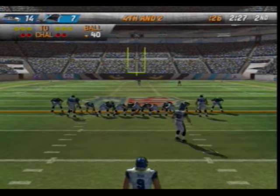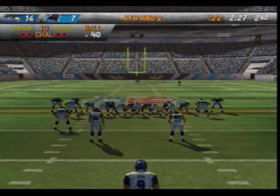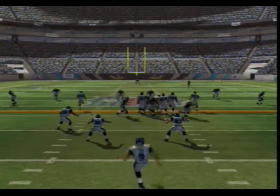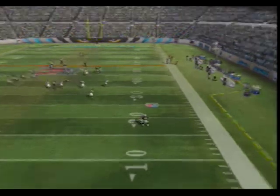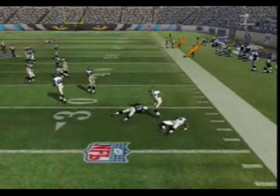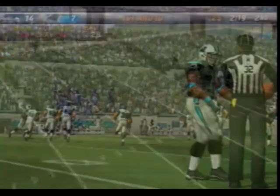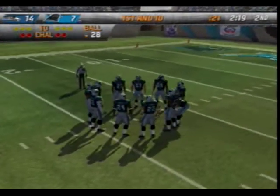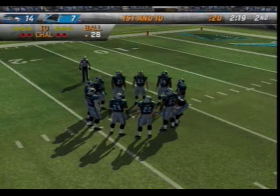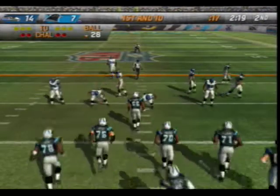Ryan will come in now to punt it away. Number 19 looks like he's ready for the return. From the 21-yard line, number 19 returns this one to the 28-yard line. Two-minute warning coming up.